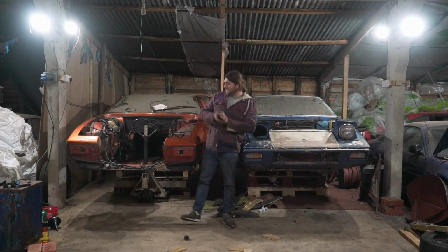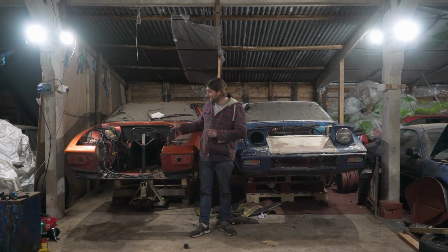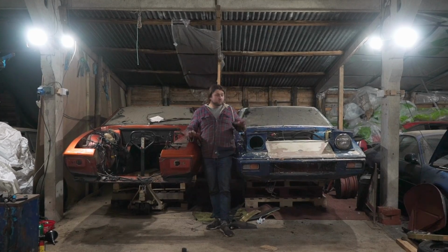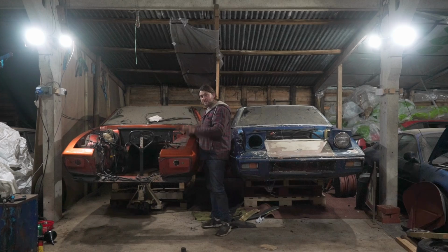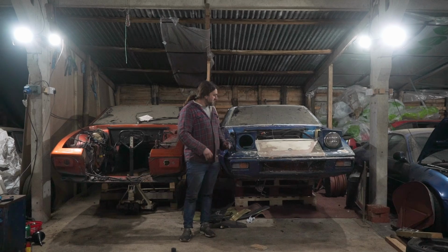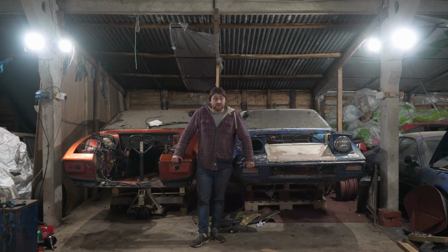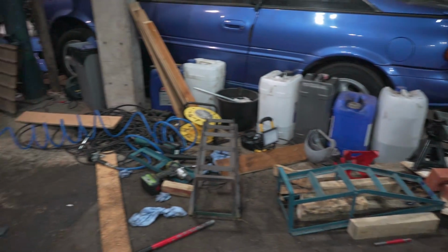So, they are both up. And it's been quite a challenge to get that. But it also really, at this point, when they're side by side, reiterates what a terrible, terrible thing was done to this, to chop out the whole front end. Terrible, absolutely terrible.